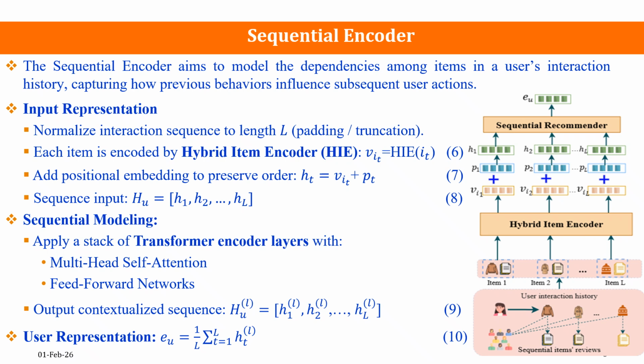With the input sequence prepared, we now model sequential dependencies. Kaiser adopts the transformer-based encoder to capture user sequential behavior. The input sequence is processed through a stack of transformer encoder layers. Each layer consists of multi-head self-attention, which learns dependencies among all items in the sequence, and feed-forward networks, which transform the extracted contextual features. Residual connections and layer normalization are applied to stabilize training and maintain information flow across layers. After passing through multiple layers, the model outputs contextualized item representations, as shown in equation 9. Each representation reflects both the behavior at a specific position and the influence of the entire interaction history.